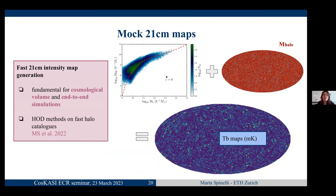What we have done is we have combined the Pinocchio halo catalog, so this light cone created with Lagrangian perturbation theory, with this information on how to paint HI on halos. And this is how we have created our temperature maps for the HI.